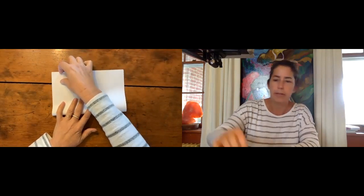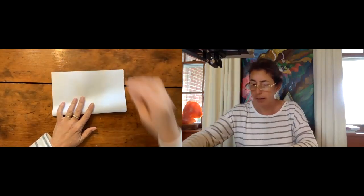All right, so I'm going to fold this like a hot dog bun. Oh, I'm sorry, not a hot dog bun. We're going to do a hamburger bun. Hot dog would be the long way to fit our hot dog in. This is going to be our hamburger bun. I'm going to try to match up my corners. I have to put my glasses back on and give it a nice crease there.